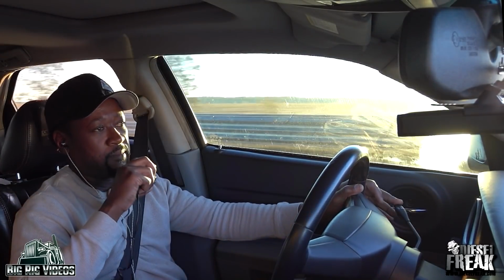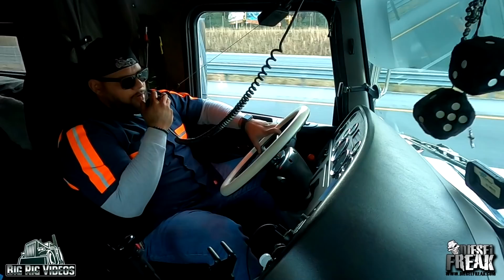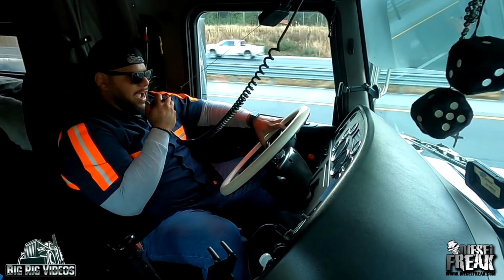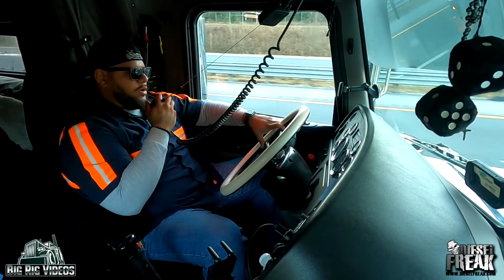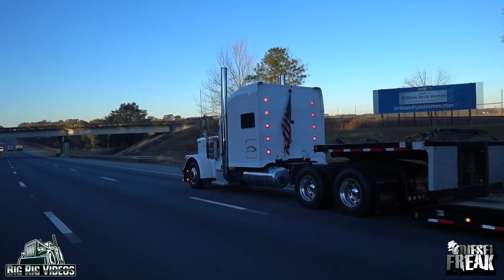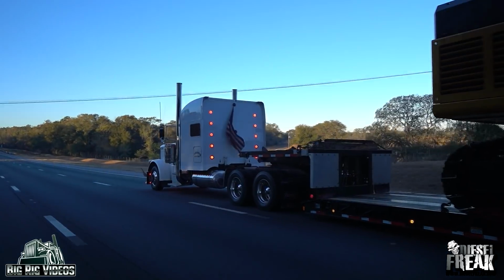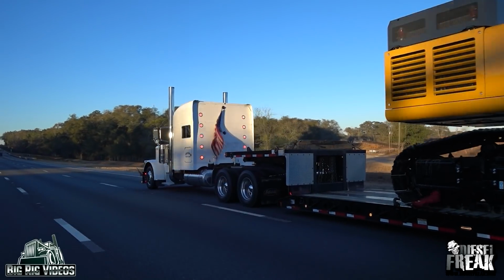Speaking of things adding up, what are some of the things that you want to do to the truck? I want to add a lift axle. Like I said, I'm going on a bigger trailer, so I need another axle, so I could get 70,000 on the truck. That's what I want to do.